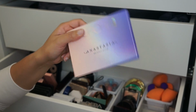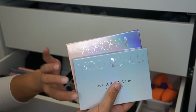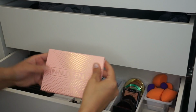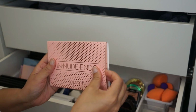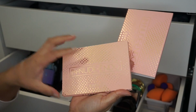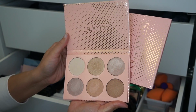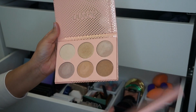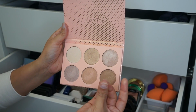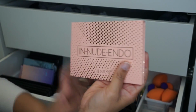I am gonna be keeping this one. I found this one afterwards half off at Sephora, so that's the reason why. I probably wouldn't have picked up Moonchild had I come across this one first. Since I decluttered my BH Cosmetics, I am going to keep this one, but if I don't dip into it, then I'm going to declutter it next time. This is the In Nude Endo by ColourPop. I find this to be very similar to the BH Cosmetics ones, but I do find myself reaching for this one more because of that creamy formula that ColourPop has. So I am going to be keeping this one.